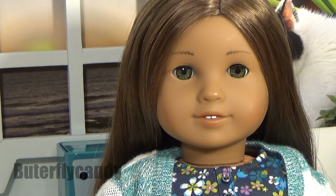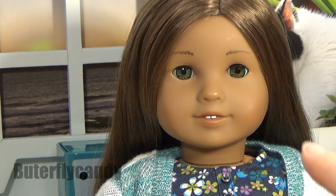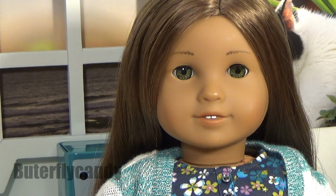There has been one historical doll that features this face mold, and that is Ivy Ling, who was best friends with Julie. There have been two Girl of the Year dolls, which are Jess and Kanani. And there have been a total of three Just Like You dolls to feature this face mold, and that includes 30, 40, and 54. Another side note is that this is my favorite face mold out of all eight.